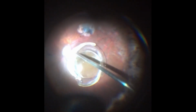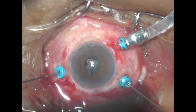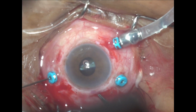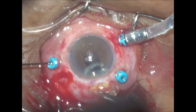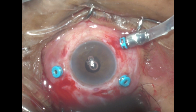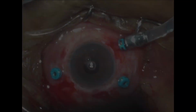The IOL bag complex was lifted with the help of vacuum in the cutter, and once it was brought into the anterior vitreous phase, it was held from the other end by a VR forceps. Once it appeared stable, a McPherson forceps was used to grab it and very gently get it out of the corneoscleral tunnel. There we have a beautiful picture of the devil of the surgery.